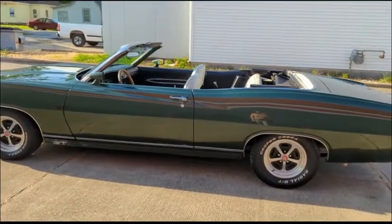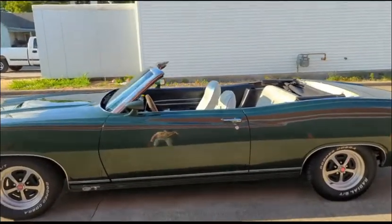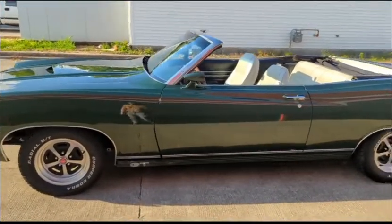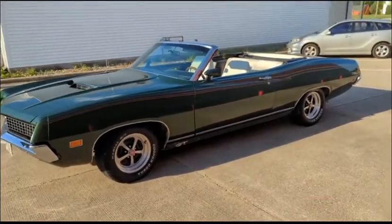I'm gonna go put this beauty away now. I think I've covered everything about this car. The trunk is clean, wheel wells are clean, there is no rust on this car. It's a beautiful ride. It'll look really good in your driveway. I'm gonna go put this away.